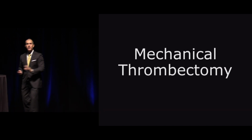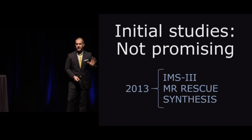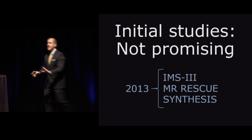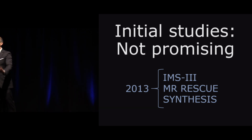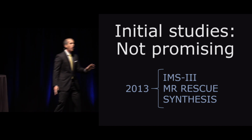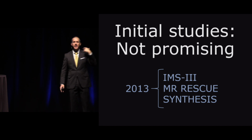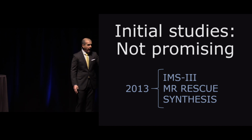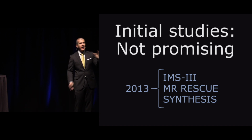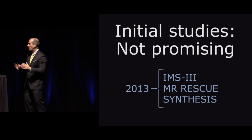So let's walk through this a little bit because it's rapidly evolving and it's a little bit complex. Let's try to boil it down. So the idea of mechanical thrombectomy is appealing to each and every one of us, isn't it? We know that TPA doesn't work particularly well for large vessel occlusion strokes. And what do I mean when I say large vessel occlusion? Internal carotid, yes. First segment of the MCA, the M1 segment, yes. Other vessels, kind of depends on what study you look at. M2 segment, M3 segment, basilar artery, anterior cerebral artery, they may fall into this category.